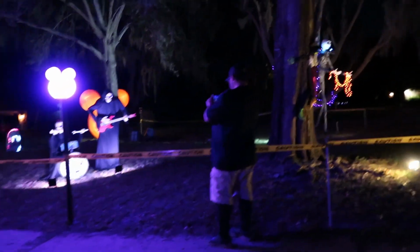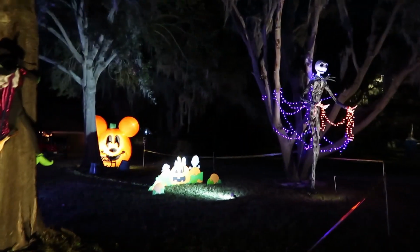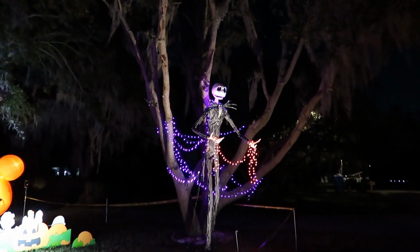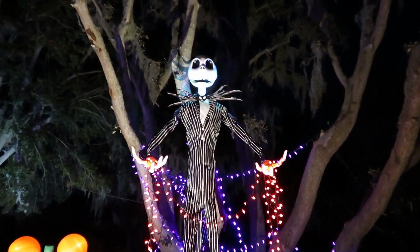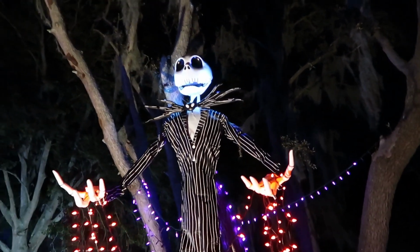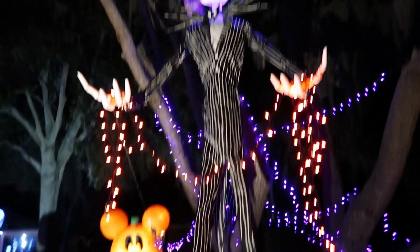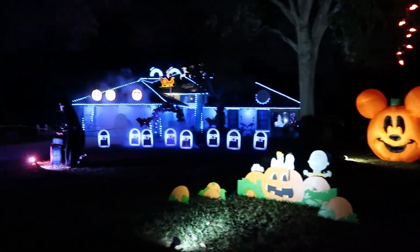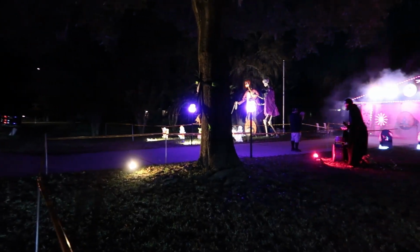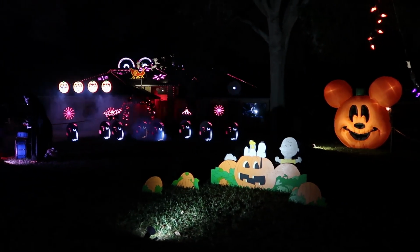Let's go over there and check out the Jack Skellington. That is awesome. And I think he talks too. I always love these Halloween animatronics. Look at that thing, it's big too. That is cool. I seen him talking earlier, I'm pretty sure he was. How tall. It's pretty awesome. They always do a great job with all this. Just gotta enjoy the ambiance of the moment.